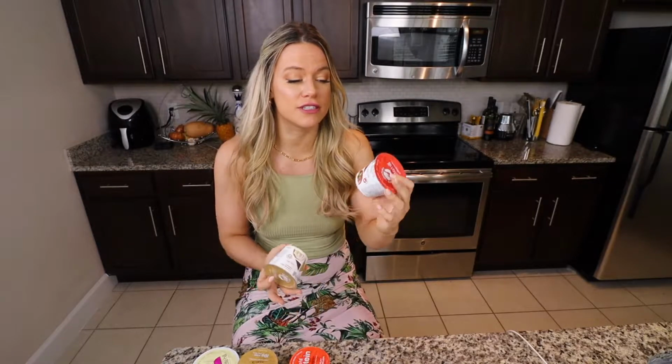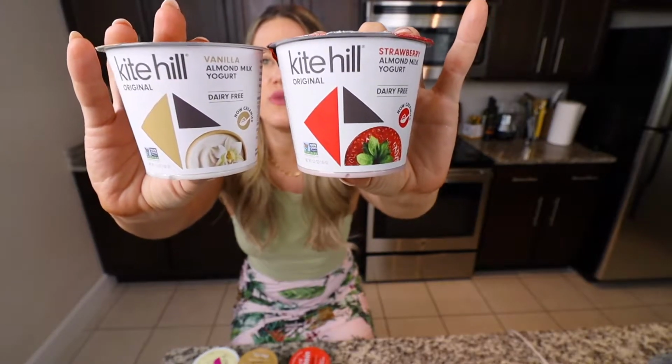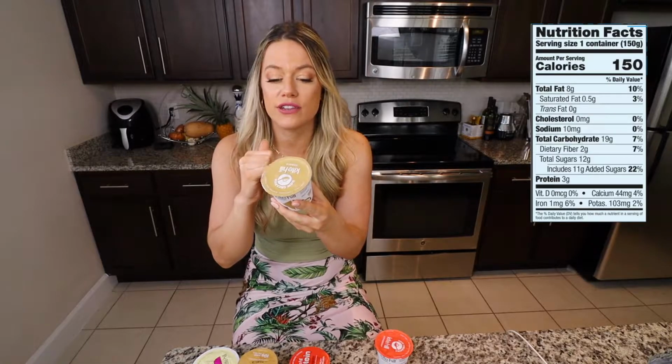First thing we're gonna try out are the yogurts, and specifically first, Kite Hill Originals. So we have strawberry and vanilla. On the nutrition facts, you are going to see that there's 8 grams of fat. Again, look at this saturated and trans, barely anything, so you know that's mostly from unsaturated fat. So don't be too alarmed.